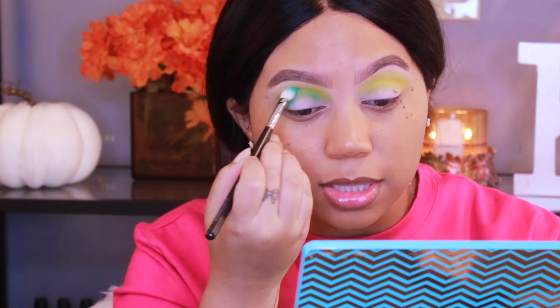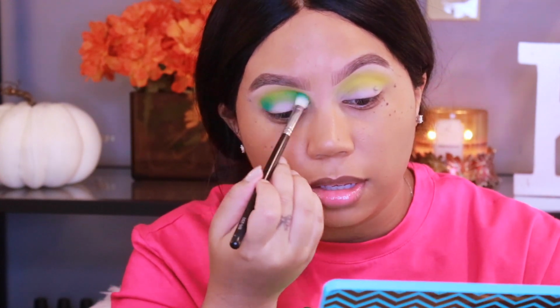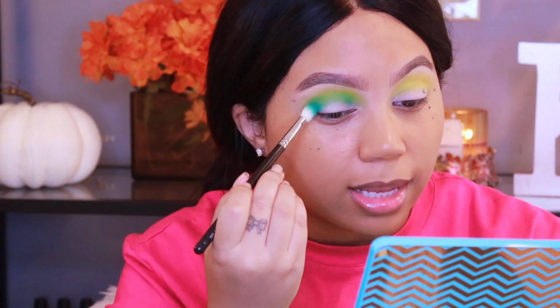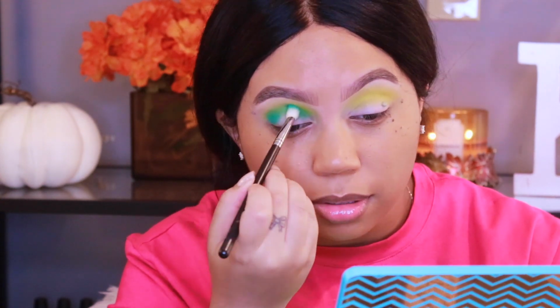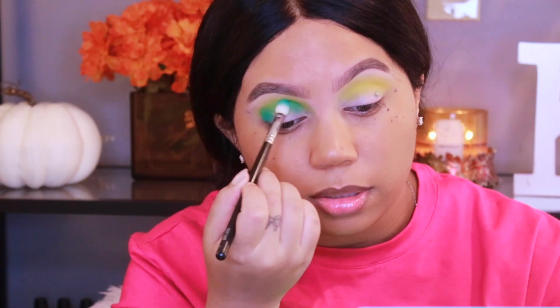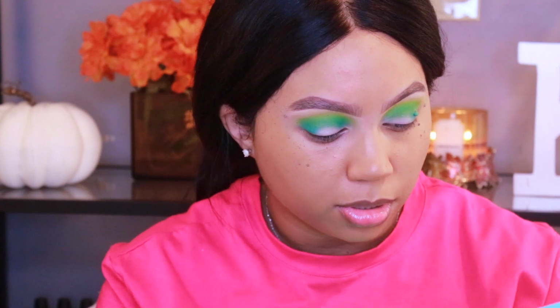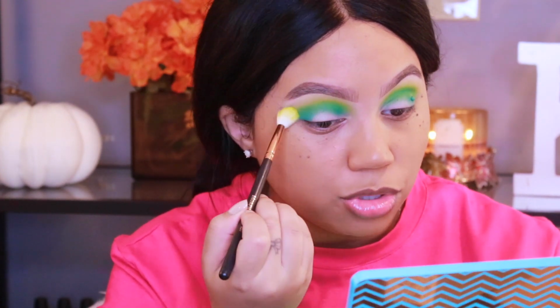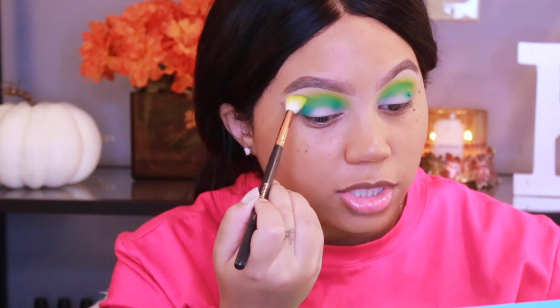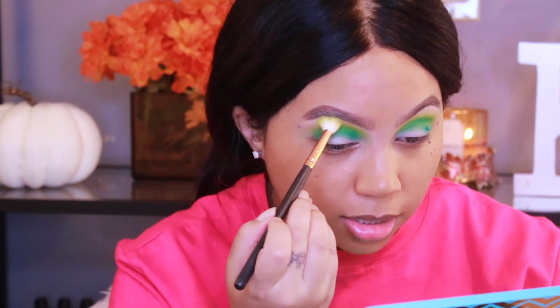I'm just trying to keep this a little bit lower in the crease. And I will go back in and make sure that that lime chartreuse color is a little bit more vivid. So again, going in with that original brush and a little more of that A2 shade. I just want to make sure that's really saturated in the crease.